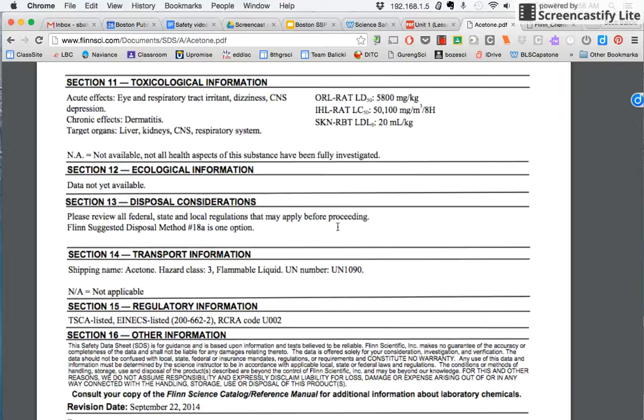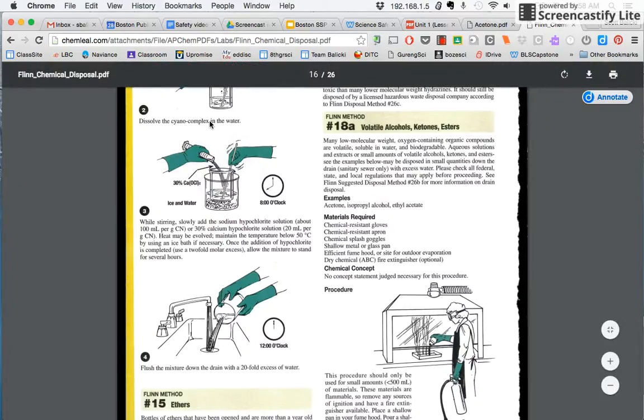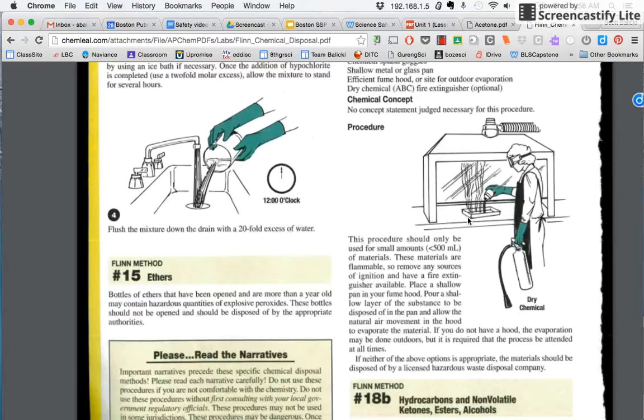So every year, Flynn publishes a catalog. In the back of the catalog is a list of suggested disposal methods. You can request a catalog from Flynn Scientific's website. You can also find it by Googling online Flynn chemical disposal. Someone has posted a PDF of that. So I look at method 18A, and it basically says to pour it into a pan, provided it's less than 500 milliliters, and evaporate it in the fume hood. And so this is considered to be a safe disposal method for acetone, which I have used in my lesson.